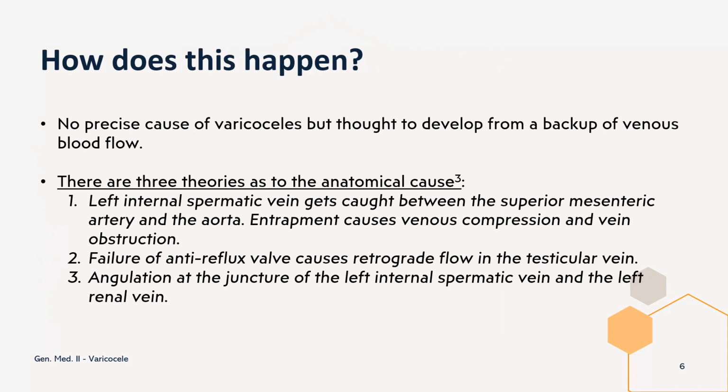Something that I thought was pretty interesting was that there are 3 theories as far as how it happens. One, the left internal spermatic vein gets caught between the superior mesenteric artery and the aorta, causing entrapment, venous compression and vein obstruction. The second is failure of the anti-reflux valve, causing retrograde flow to the testicular vein. Lastly, angulation of the juncture of the left internal spermatic vein and the left renal vein.